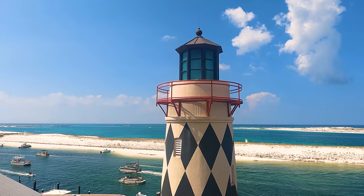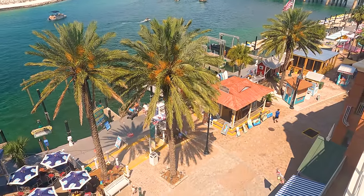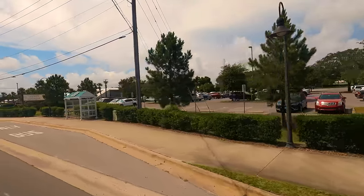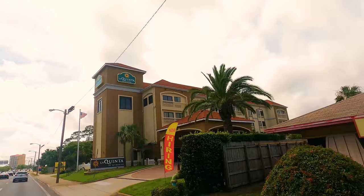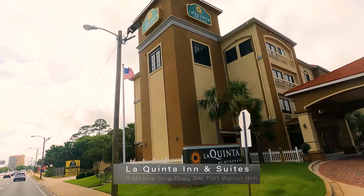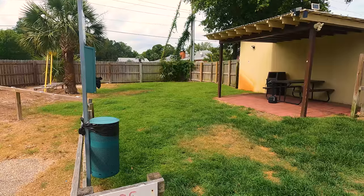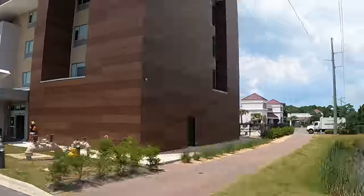You will save money if you don't mind being a little further away from the Harborwalk Village. But then you've got to deal with where you are going to park. It is $10 to park at the village, but on weekends or Thursday nights, you might have a problem finding a spot. Motels in Fort Walton Beach, 8 miles away, will be much cheaper. This is the La Quinta in Fort Walton Beach, or this La Quinta in Miramar Beach, 7 miles away.